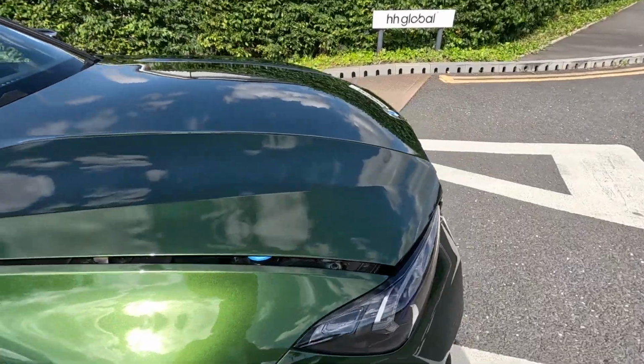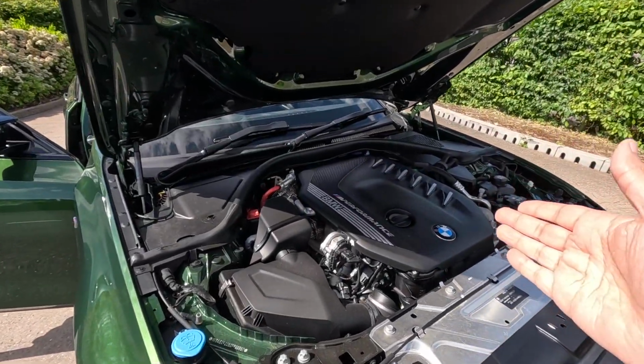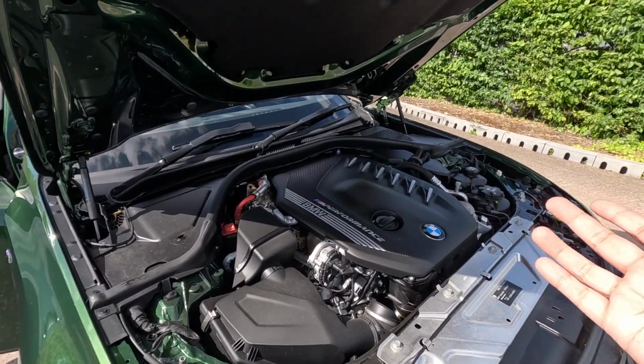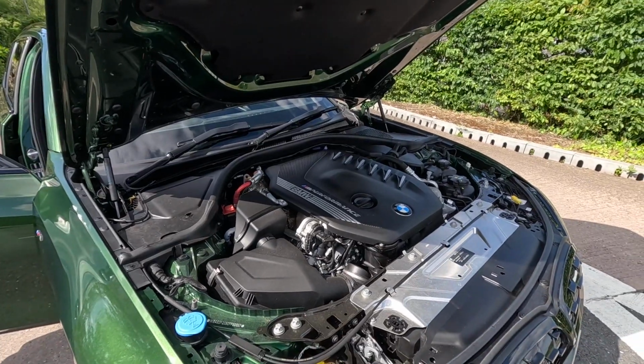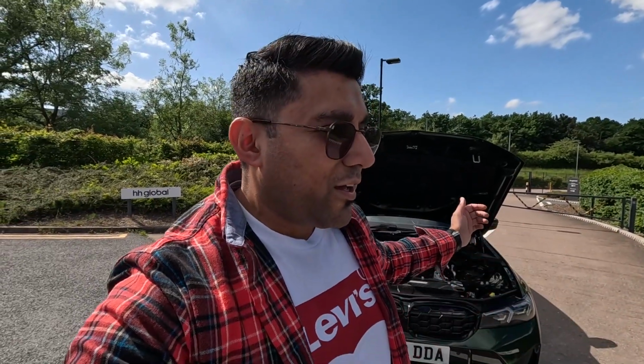So let's see what's under the bonnet or hood if you're American. That is a 3-litre straight 6 diesel engine, turbocharged. It produces something in the region of about 340-350 horsepower and in excess of 600 newton meters of torque. 0 to 60 in something like 4.6 seconds, mated to the 8-speed ZF gearbox. I'm going to really see how this car performs in real life driving. We don't all live on a racetrack, we don't all have an airstrip in the backyard, so it's going to be about how this car performs in day-to-day driving, and that's what I'm going to focus on in this vid.